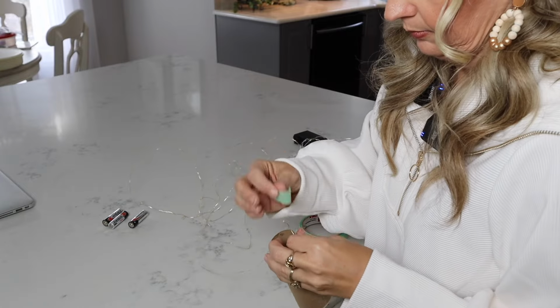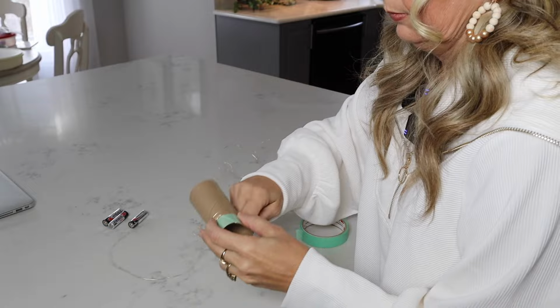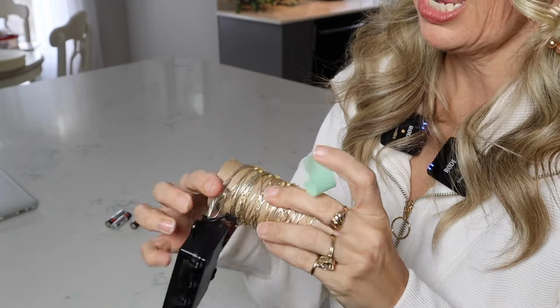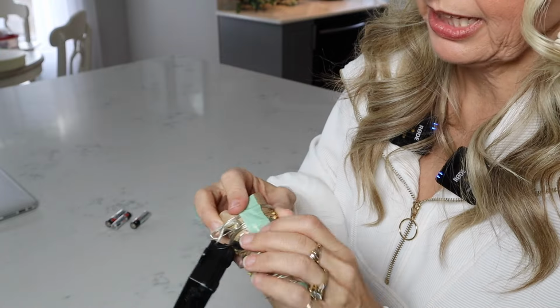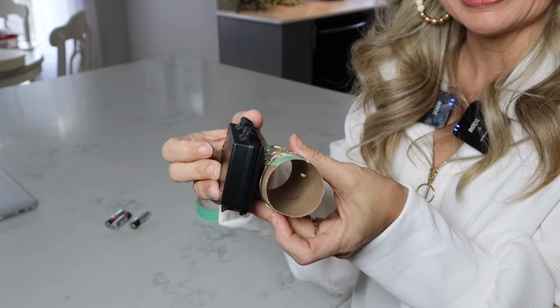It keeps it so nice and organized. Some of them are small enough to fit inside the little end. Mine is not, so it'll have to go next to it and then down into the little storage bucket. But this is such a great way to store all your little lights and then they won't be a big tangled mess. I always put a little piece of painter's tape over it just to hold it in place. And then that way, it can be stored nice and easily.